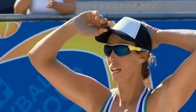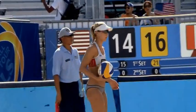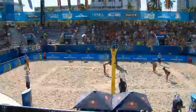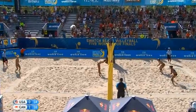16-14. Scoreboard is now a successful challenge from Team Canada. They draw 2 clear of the Americans. You can see why this is such a crucial point in the second set. Canada now looking to extend their lead, take the second set, and they will be in the semi-finals of the Swatch Beach Volleyball FIVB World Tour Finals.